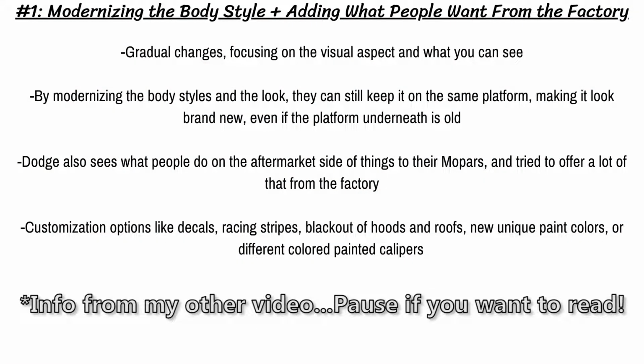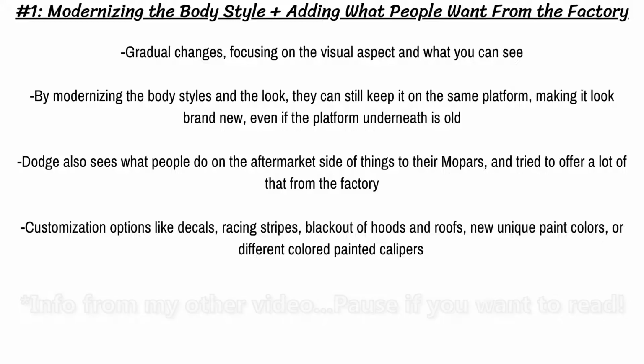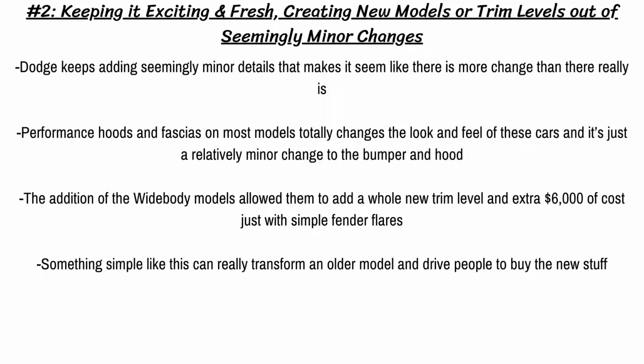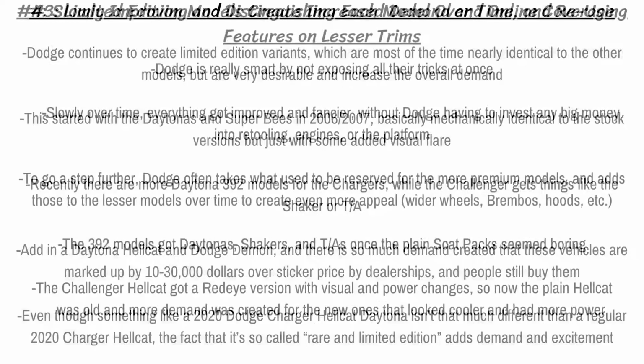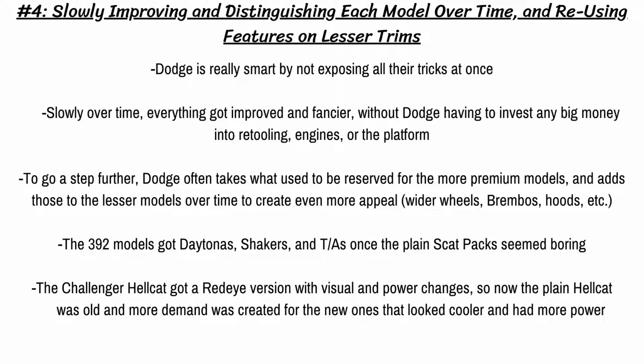First, they've modernized the body style and added what people want from the factory. Second, they keep it exciting and fresh by creating new models or trim levels out of seemingly minor changes. Third, they keep creating limited edition models, which increase demand and online coverage. And finally, they slowly improve and distinguish each model over time, reusing features on lesser trims.